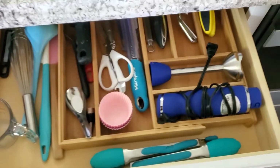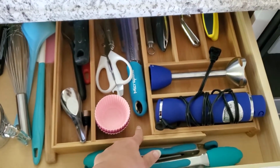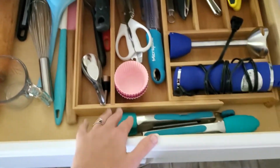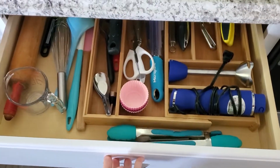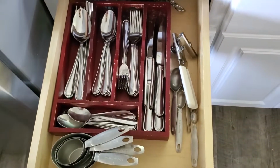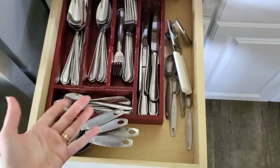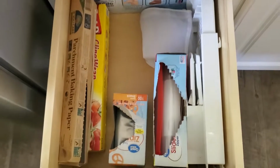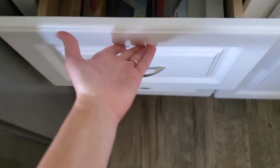Then this drawer turned out amazing. I love this. It was definitely worth the money. I feel like everything stays organized now, so that way when we're pulling the drawer in and out, everything's not sliding everywhere. This I didn't really do anything. I just reorganized it a little bit, but this is our most used utensil drawer. And then I just reorganized this a little bit.